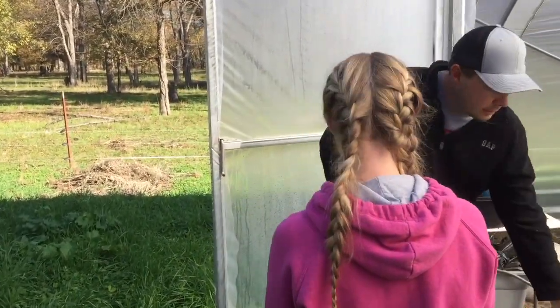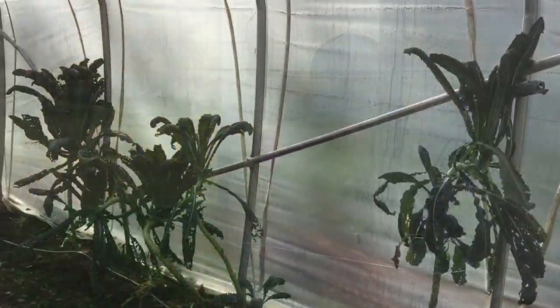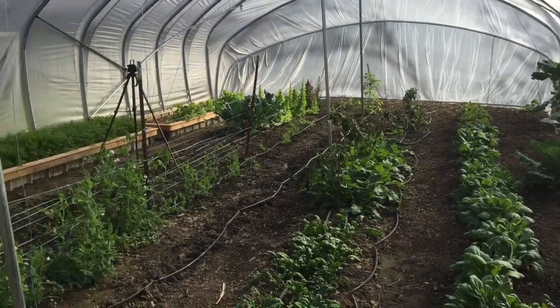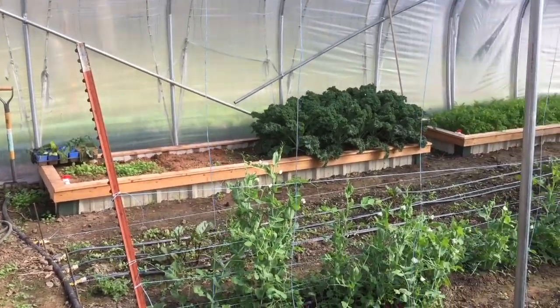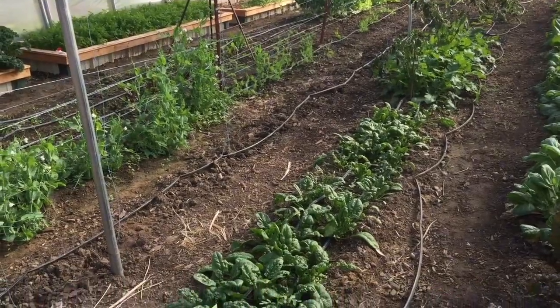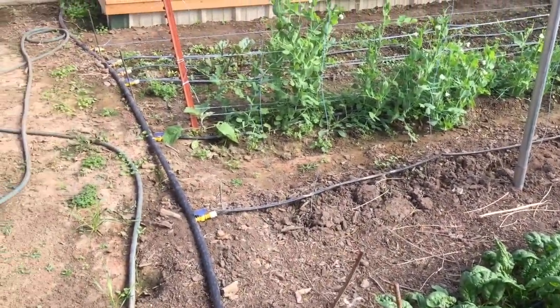I haven't opened this thing up today, so it's very humid in here right now. A couple hours in the morning, a couple hours in the evening in the summertime. That's fantastic. So you guys harvest your own greens for your green smoothies. Yes, our juicer greens. The greens for juicing is what is so expensive because it takes so much to make so little. But I mean, kale.